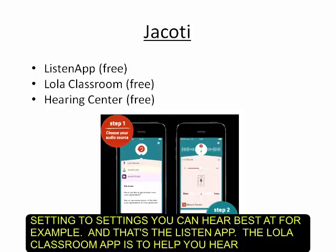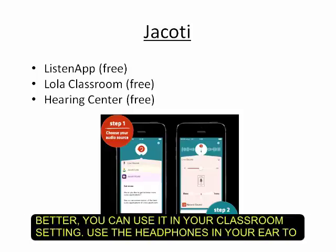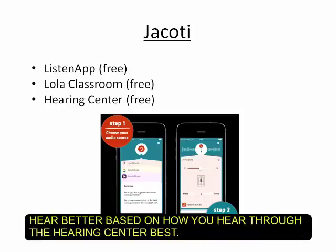The Jacody Classroom app would be to help you hear better in a classroom setting where someone is using an FM system, for example. You can use the Classroom app with your headphones in your ears to hear better, again, based on how you hear best through the Hearing Center.